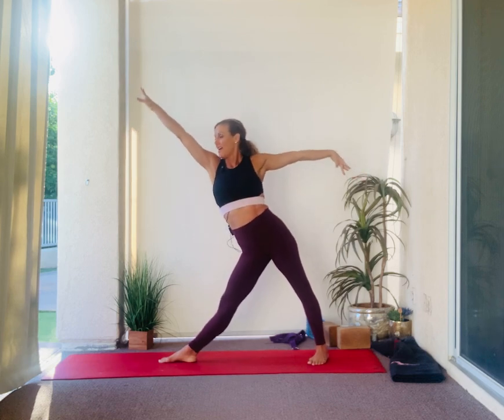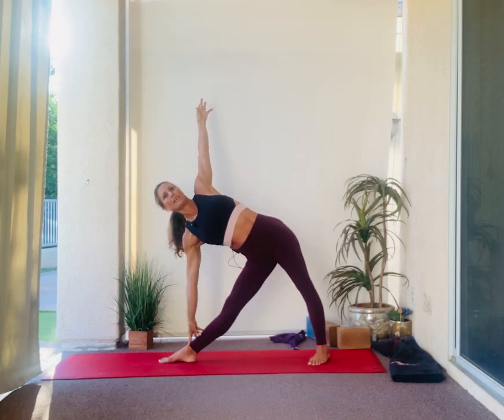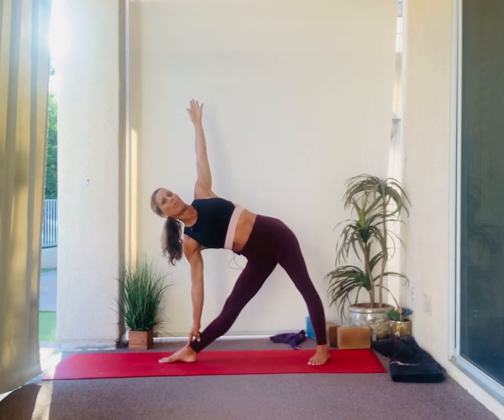Enter in and out of this posture with integrity. Inhale, create length. Exhale, lower the left hand. I'm mirroring you here. Left hand to the left shin. I want you to keep the body in one plane, not slumping forward.